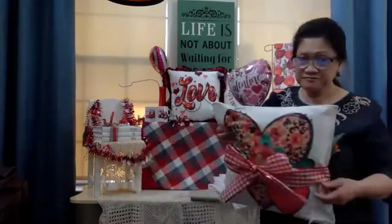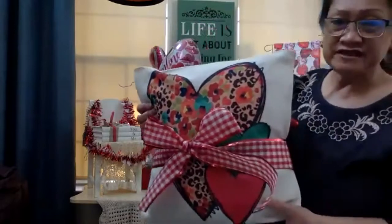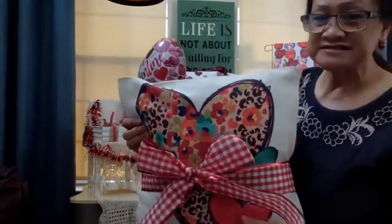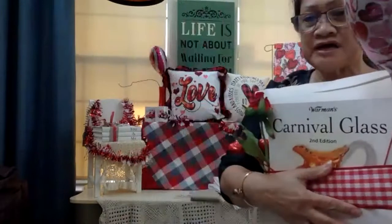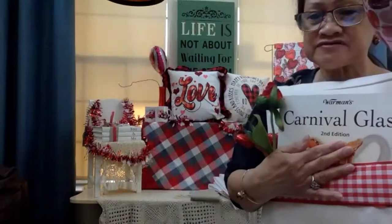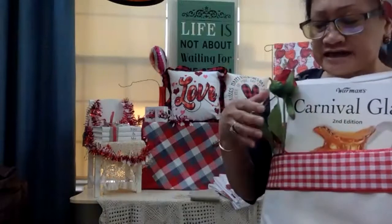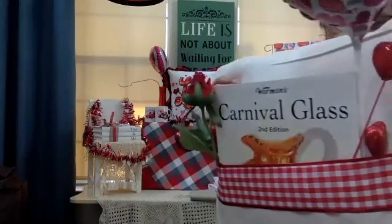My other pillows, these are all book pillows. This is one of them. It's a triple heart design. And just to give you an idea of what you can do, you can give it to somebody with a book and/or chocolate. I just decorated it in time for Valentine's Day.